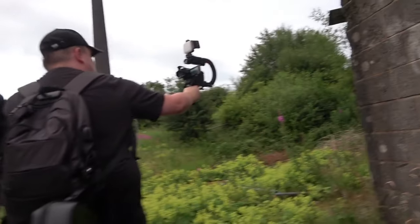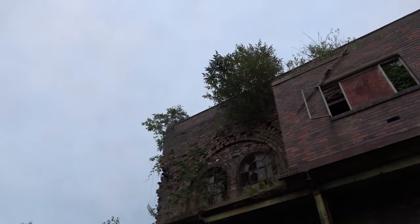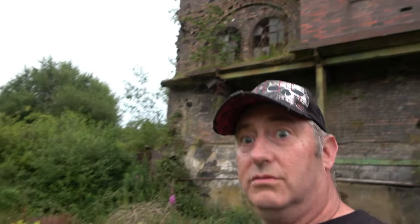So we can't actually do that bit. That's got to be one of the original parts of it then. That's got to be 1800s, surely. Oh yeah, that is old.